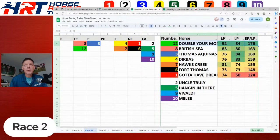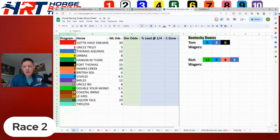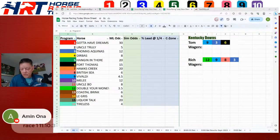Let's go ahead and make our picks for race number 2. Thomas still hasn't joined me yet. He likes the 9, the 3, and the 6. I like the 12 horse in here.